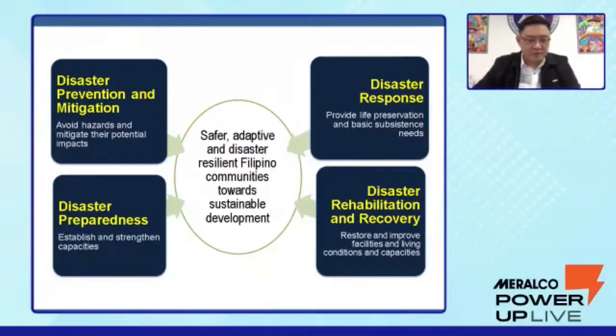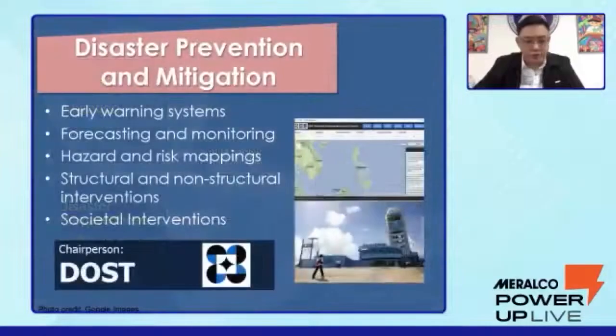You have disaster prevention and mitigation, disaster preparedness, disaster response, and disaster rehabilitation and recovery. Now, when we talk about disaster prevention and mitigation, medyo clear naman po yan. It now covers these mga things like early warning systems, forecasting and monitoring, hazard and risk mapping, structural and non-structural interventions, as well as societal interventions.